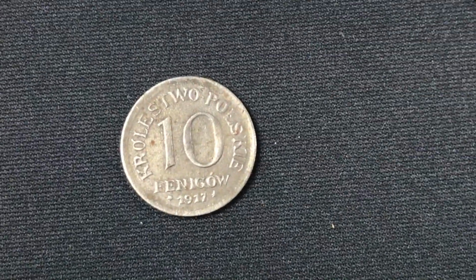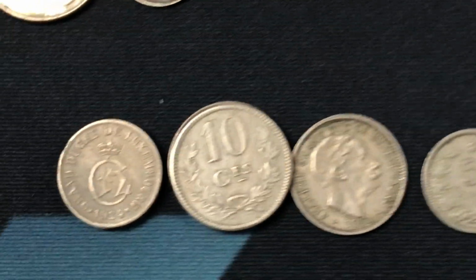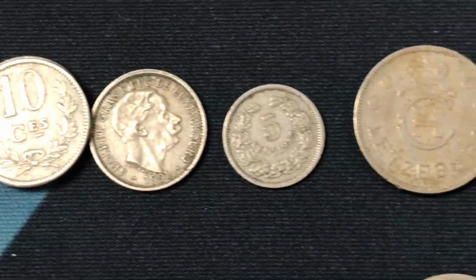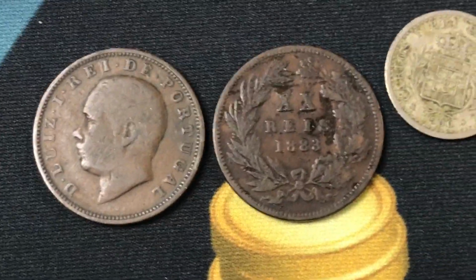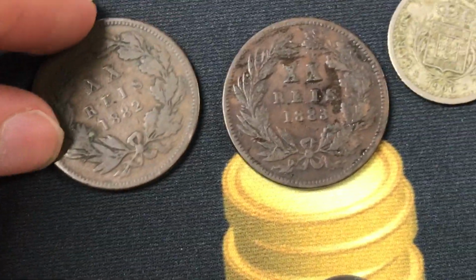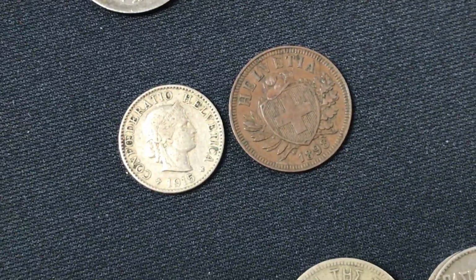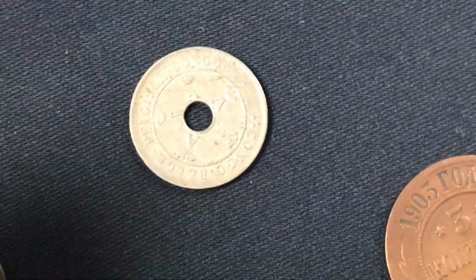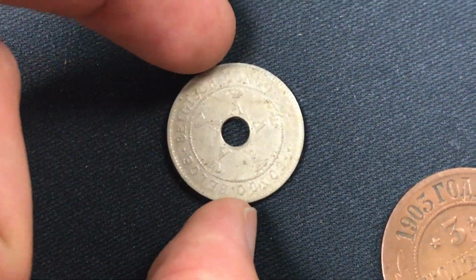Moving on, then we have a Polish 10 Fenegau coin from World War I, pretty historical. Some old Luxembourg coinage from the 1900s up until the 1920s. We have some Portuguese stuff, so 20 reis coins from 83 and 82, then a 1900 100 reis. Over here, 2 quick Swiss finds, and then a Belgian Congo coin from, let's see, is that 1903 or what?